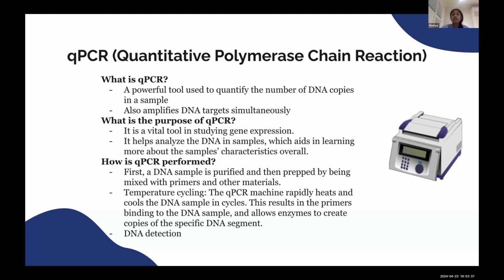A simplified rundown of the process of conducting qPCR is, first, a DNA sample is purified and then prepped by being mixed with primers and other materials. The next step is temperature cycling. In this step, basically the qPCR machine rapidly heats and cools the DNA sample in cycles. This results in the primers binding to the DNA sample, and this also allows enzymes to create copies of the specific DNA segment. The final step is DNA detection.